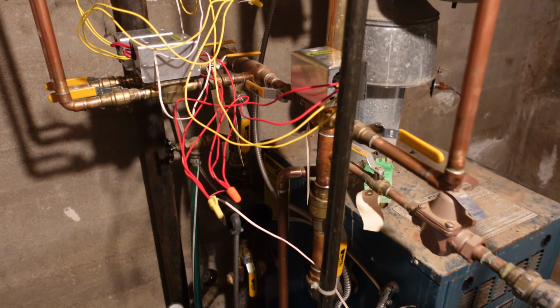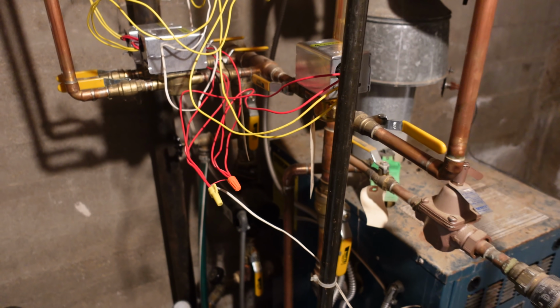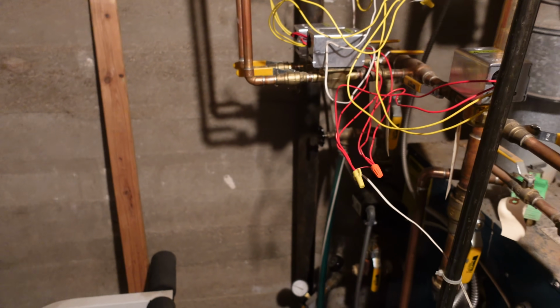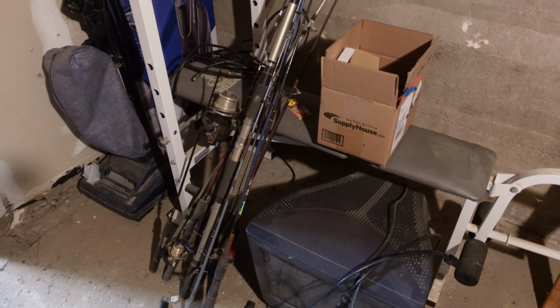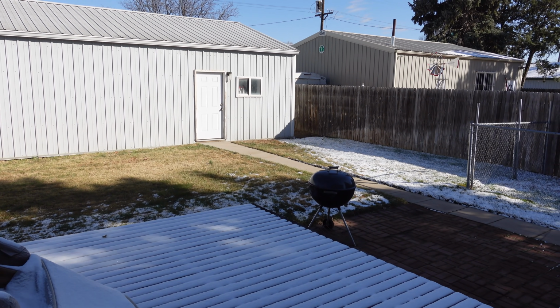You can see they did a lot of recent wiring. And maybe, who knows, maybe that's the new section for the addition. I don't know. And we've got some fishing stuff, a vacuum. Not too bad down here. All right, let's take a look at the garage too. All right, so let's go check out the garage now.